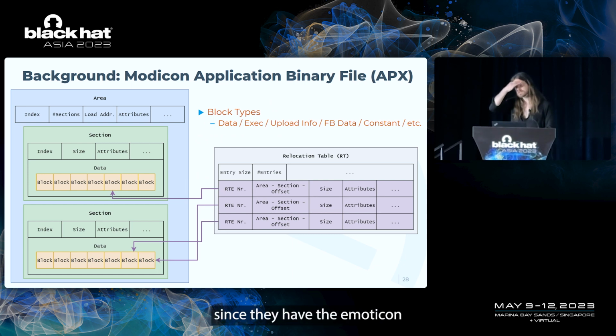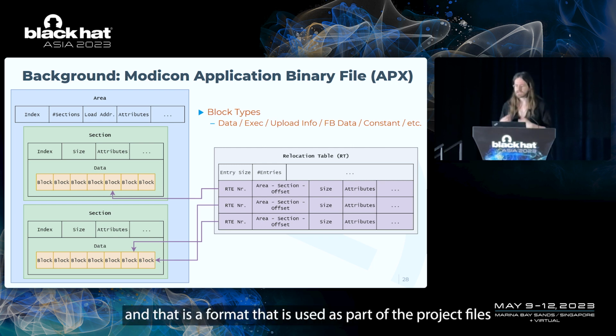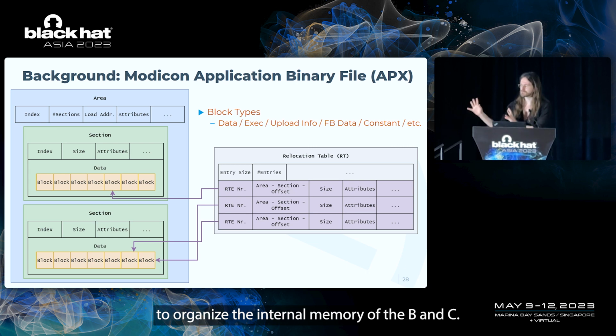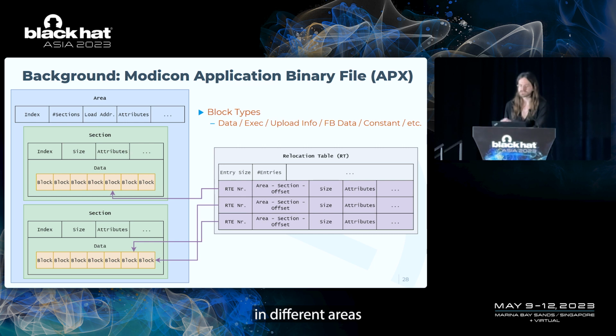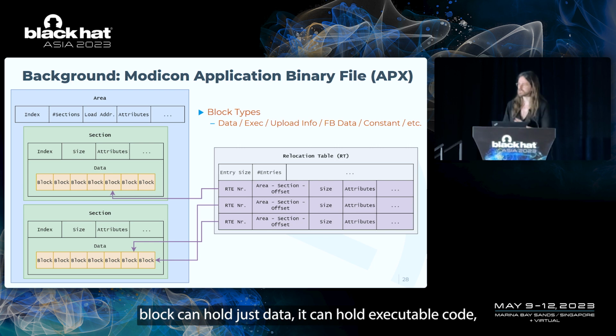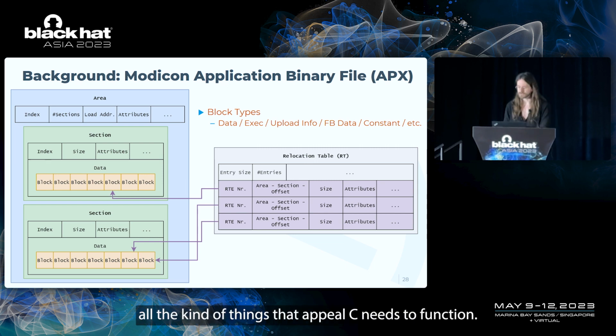Schneider Electric PLCs have the Modicon application binary file format, the APX format, and that is a format that is used as part of the project files to organize the internal memory of the PLC. So all of the internal memory of the PLC is divided into different areas which have certain sections. And these sections are organized according to index, size, and attributes. And within a section, you have different data blocks. And a data block can hold just data, it can hold executable code, it can hold function block data, it can hold constants, all the kind of things that a PLC needs to function.